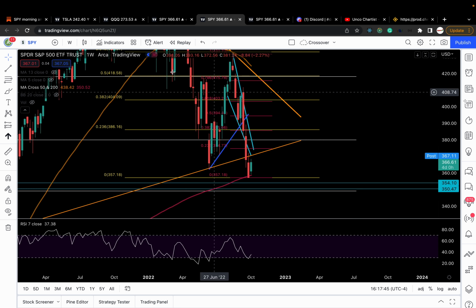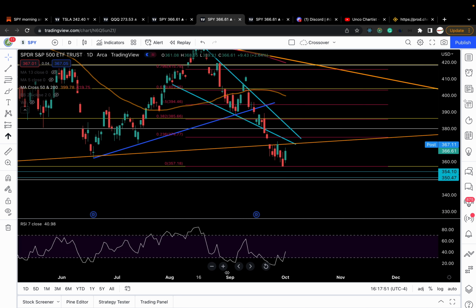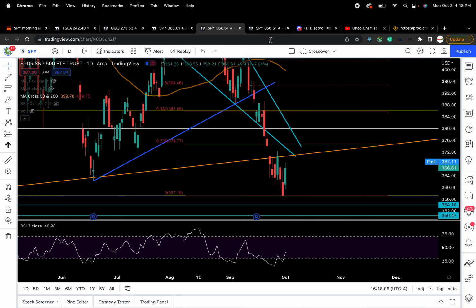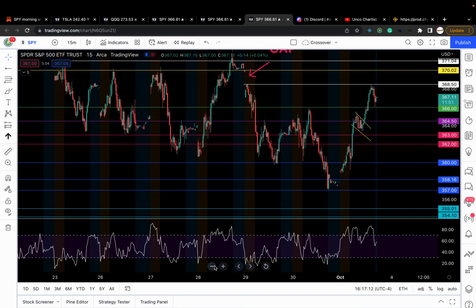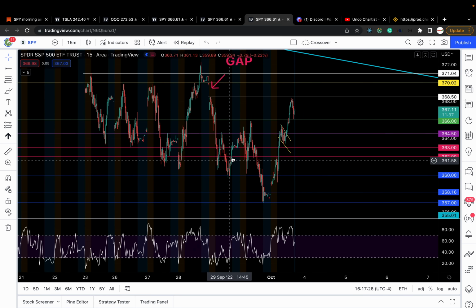All right, so let's go on a daily chart here, guys. I still got that multi-year trend line connecting the September-October 2020 low to the June 2022 low. We still did not recapture that. But we did recapture the 200-week moving average. Going back to the 15-minute chart, last week I talked about how SPY was in the chop phase. I had around 363 up to 371 as my chop range. We had a false breakdown, a false breakout, until we finally got the real breakdown, and it dropped down to the 200-week moving average.